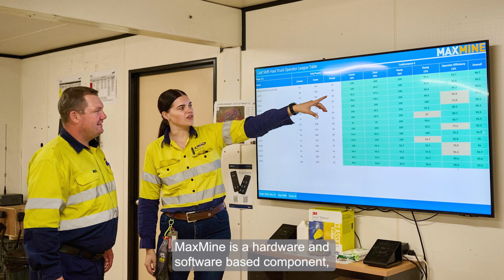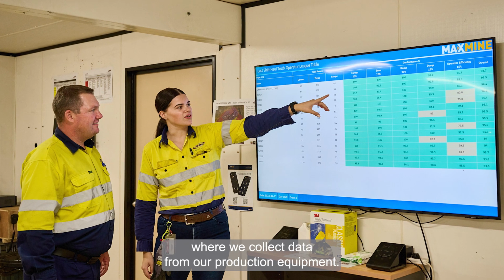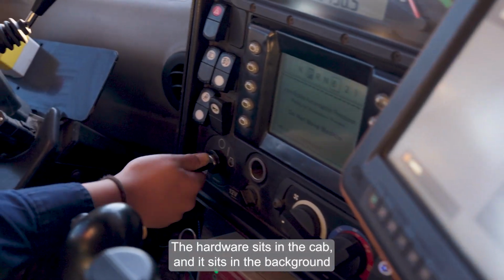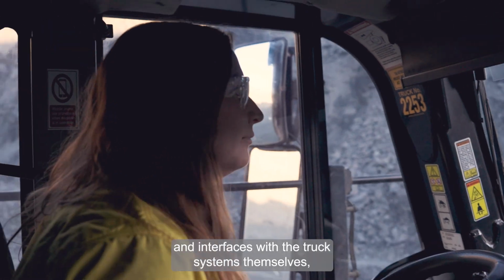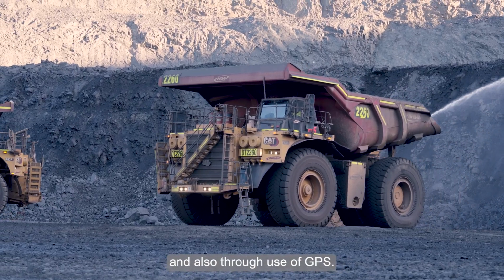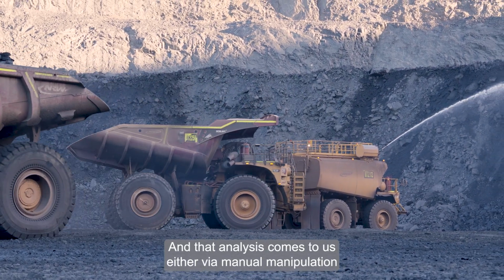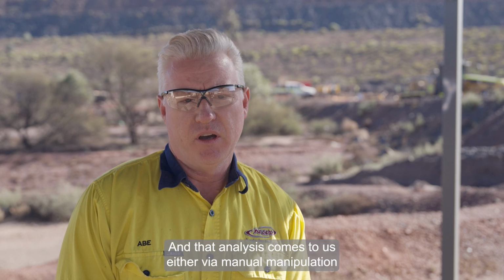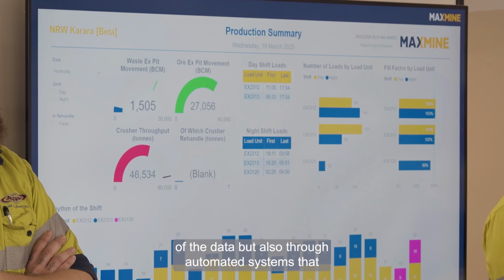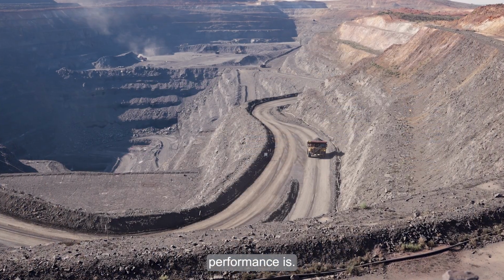MaxMine is a hardware and software based component where we collect data from our production equipment. The hardware sits in the cab and it sits in the background and interfaces with the truck systems themselves and also through use of GPS. A lot of that information is then stored for analysis, and that analysis comes to us either via manual manipulation of the data, but also through automated systems that give us a good indication of exactly how our performance is.